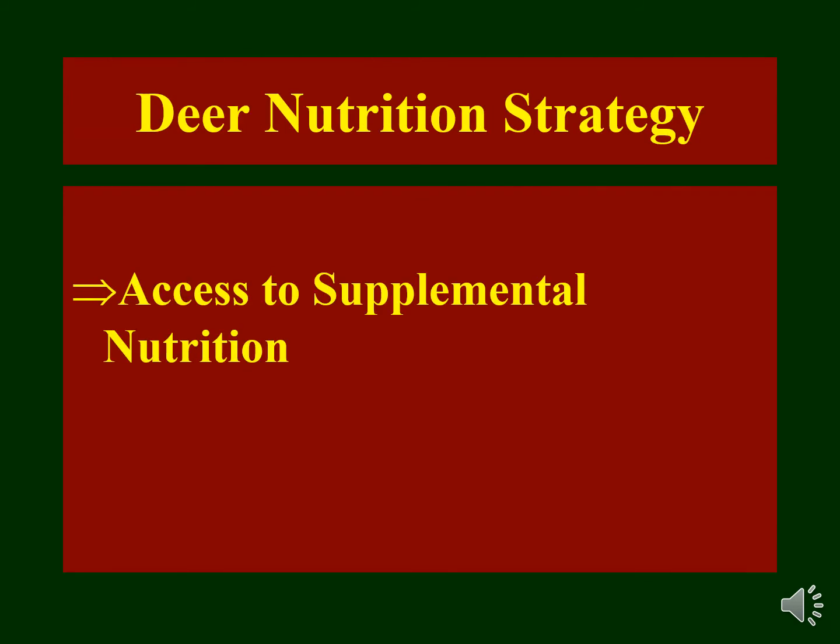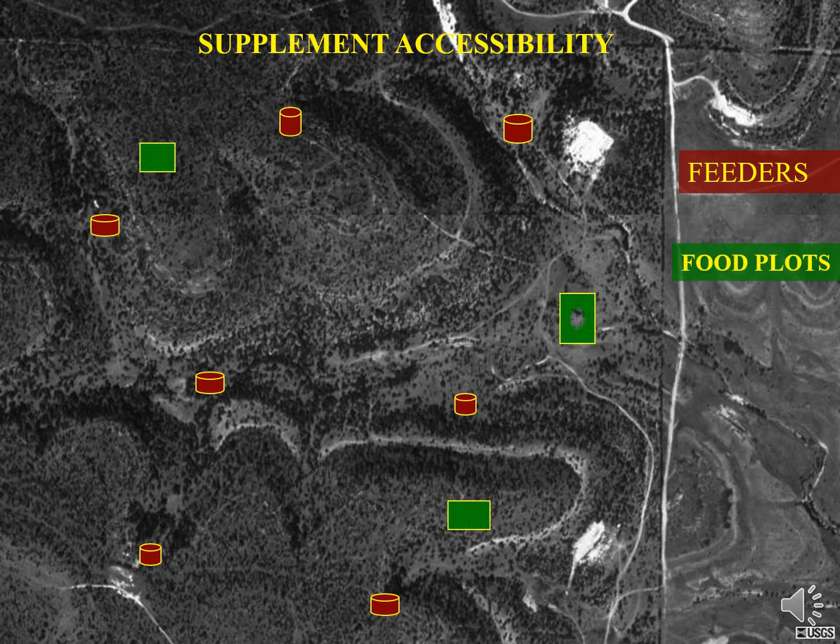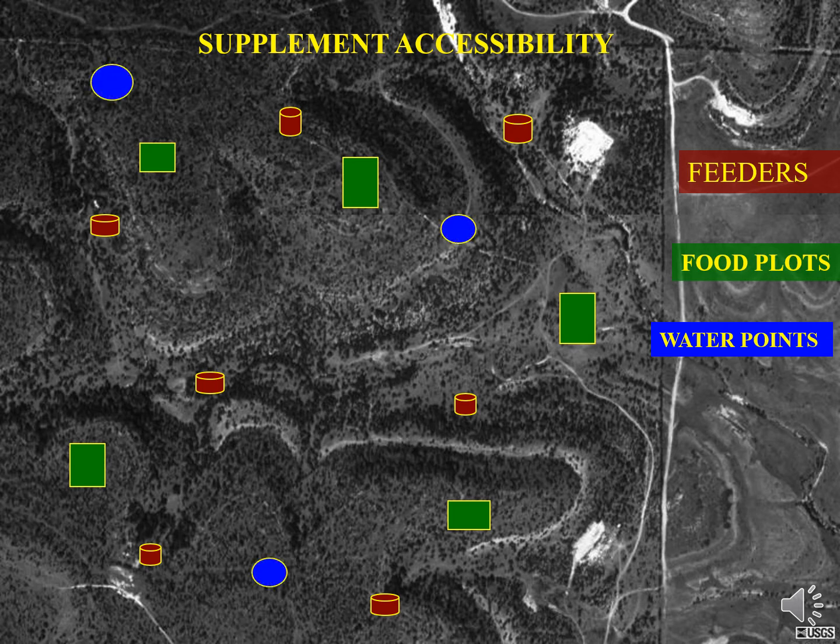Access to supplemental feed: you just can't go out and put one feeder in a big old pasture and expect everybody to eat. This is my concept of how to disperse feeders, food plots, and waters to provide for deer in different areas.